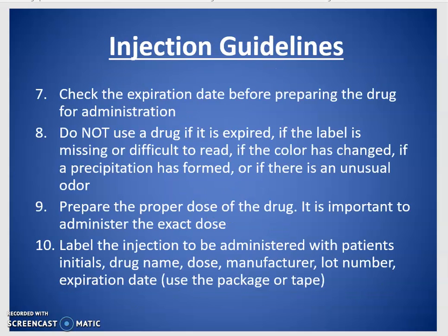Our guidelines also, and continuing with that, when you check the drug, you want to check the expiration date. If it's expired, don't use it. You want to prepare the proper dose of the medication, and we'll talk about that as we move through the semester. As I said, with premixed immunizations, it's almost always a half mil, and you label the injection to be administered with the patient's initials, the name, the dose, manufacturer, lot number, expiration date. And some facilities will require you to actually put that on the syringe itself. All of them are going to require you to have that information charted once you complete the immunization.